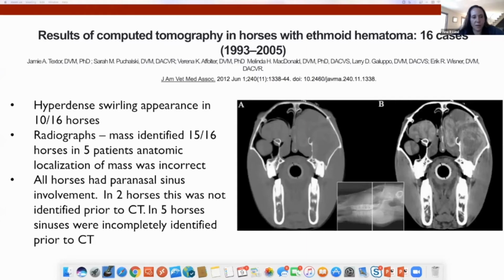This is our second to last paper here. So this is JAVMA 2012. So, interesting paper. They looked at ethmoid hematomas with CT, and they found that in the majority of these animals, so 10 out of the 16 horses, it had this hyperdense swirling appearance.